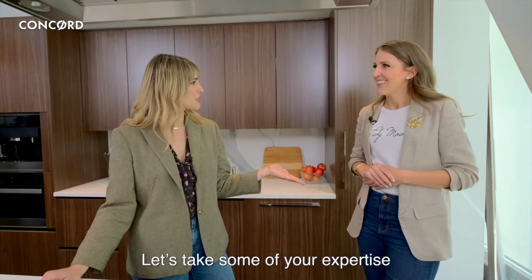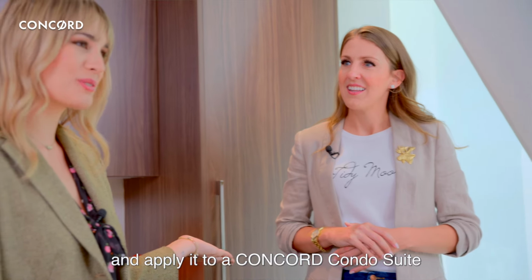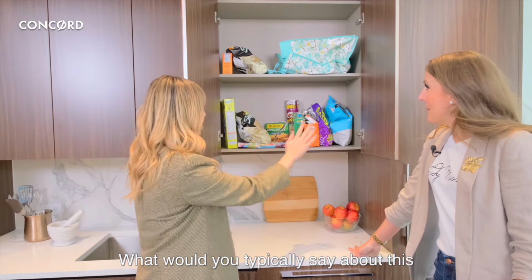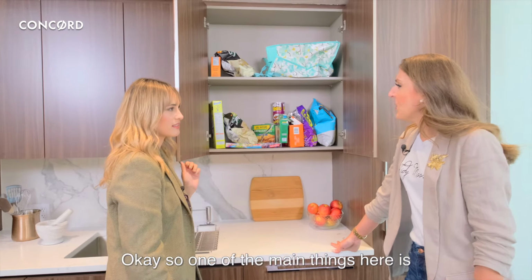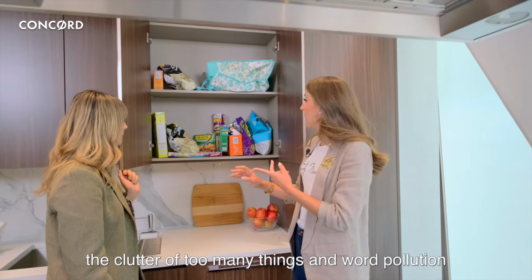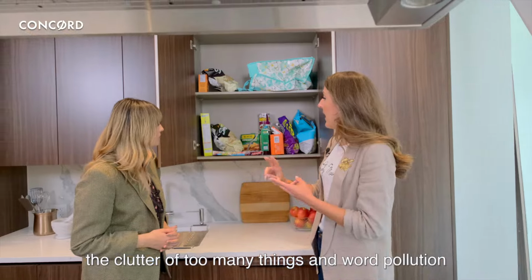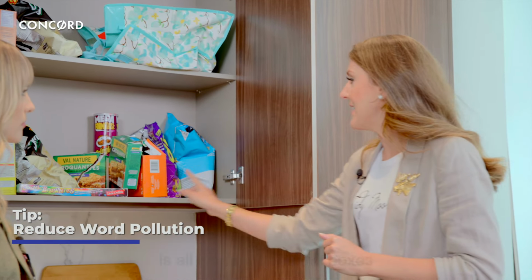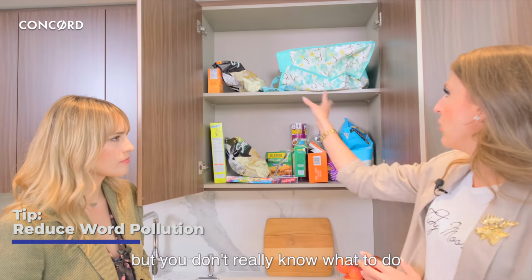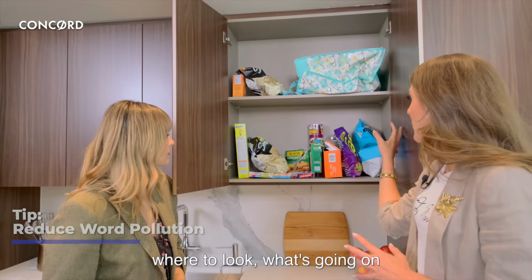Well, let's take some of your expertise and apply it to a Concord condo suite. As you can imagine, it's not the best. What would you typically say about this if a client had something like this, and how would you fix it? One of the main things here is the clutter of too many things and word pollution. Word pollution is all the words on the boxes. Your mind wants to read them, but you don't really know what to do, where to look, what's going on.